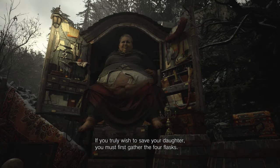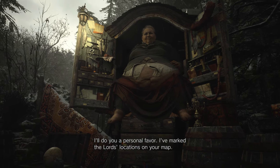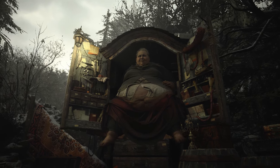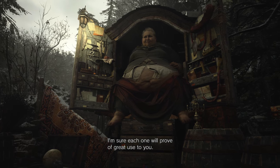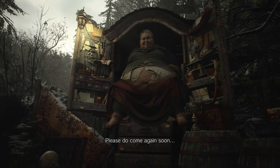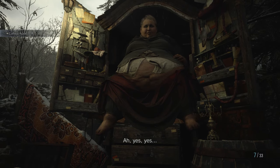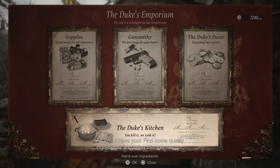If you truly wish to save your daughter, you must first gather the four flasks. I'll do you a personal favor. I've marked the Lord's locations on your map. Some treasures still lurk in this village. I'm sure each one will prove of great use to you. Why are you doing all this? Why, it's all part of our first-class customer service. What does that mean? Please do come again soon. Who is the Duke? Ah, yes, I have you. There it is. Find some quality ingredients and bring them to me.